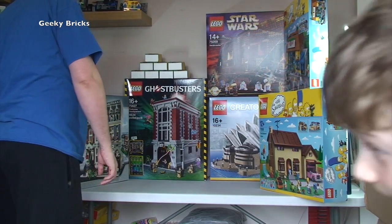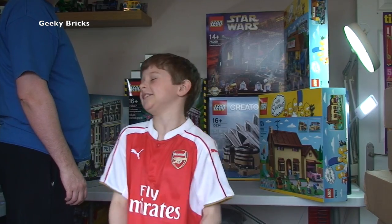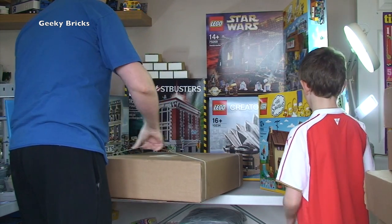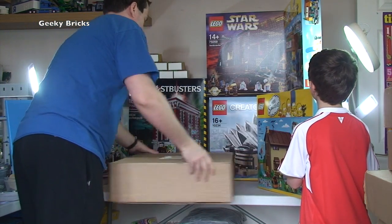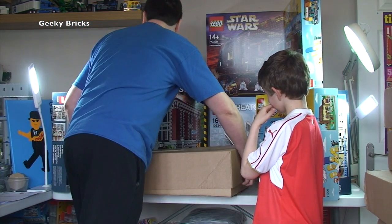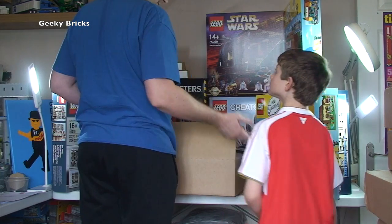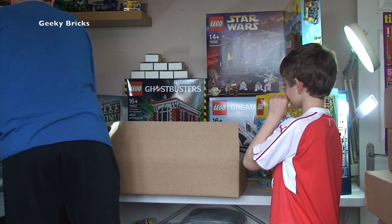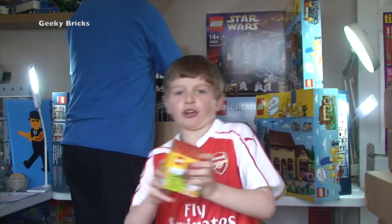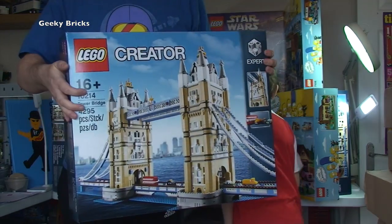Next one, as Ethan pushes it over from the huge stack we've still got to get through. Lego Shop at Home. We are officially running out of room. Chicken Guy again. Ta-da! Tower Bridge. Another Tower Bridge.